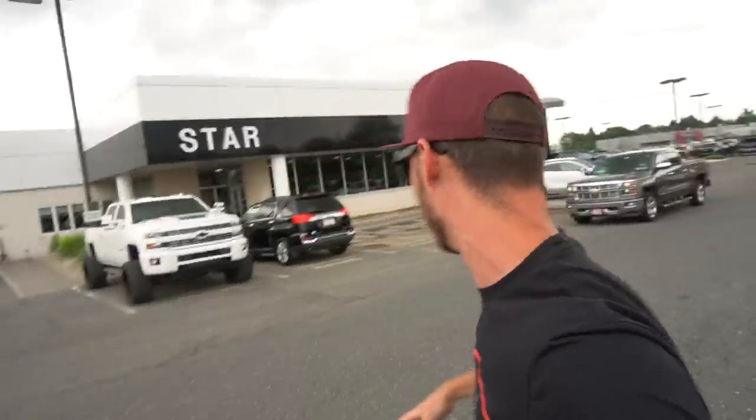So guys, the craziest part about all of this is in just a few short months, my Denali is gonna be right in this parking lot somewhere in this vicinity. Could be maybe right there. I'm not really quite sure yet, but it's very exciting.